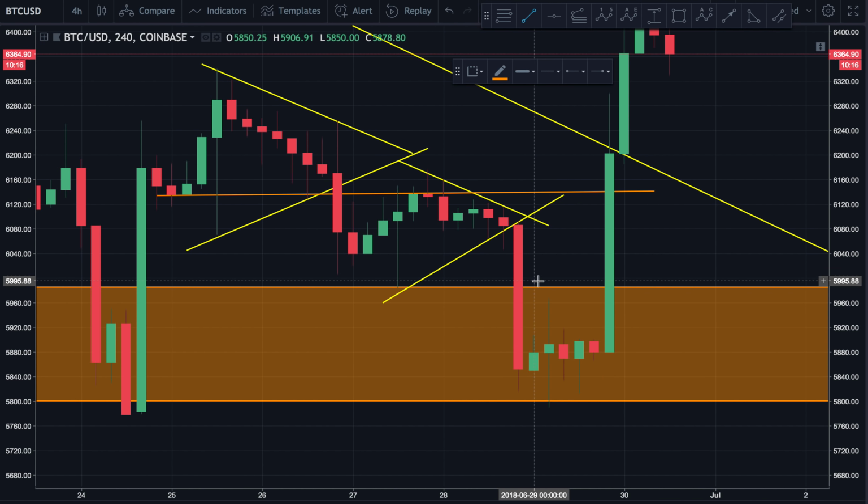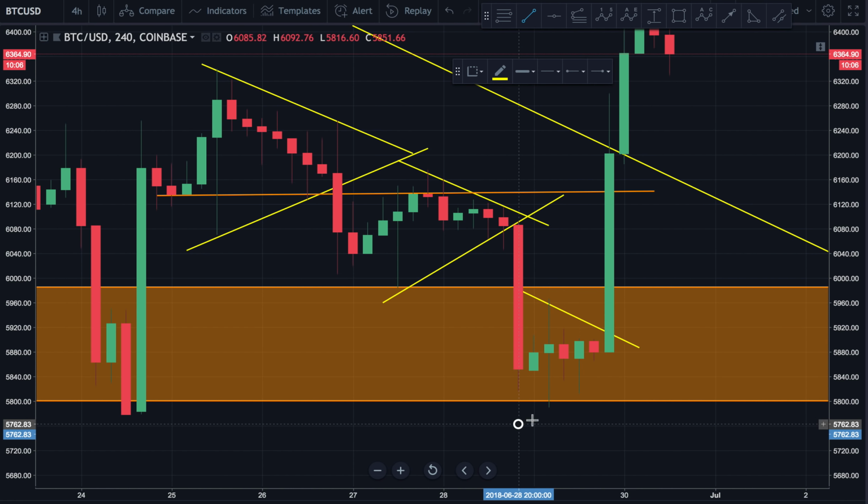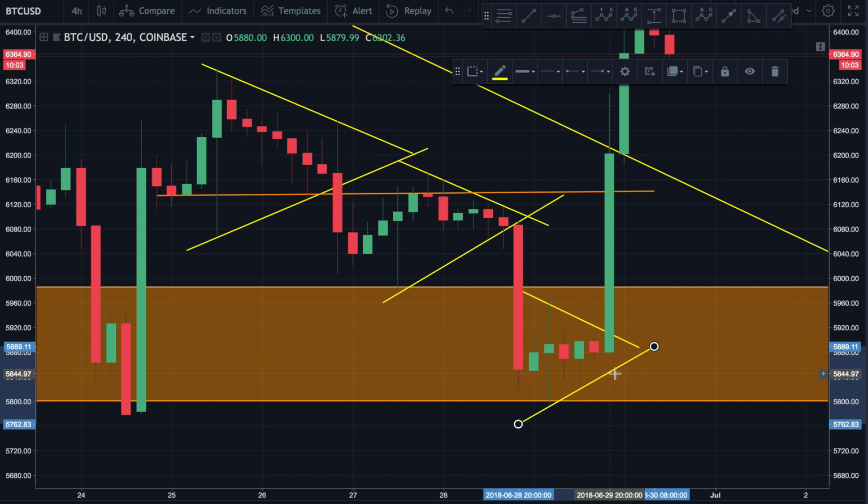Let's see, stand by one second, guys. Let me just make this look real pretty for you. If I look at the wicks here, it looks like it created a nice little wedge right here. This is the first time I'm noticing this. Should have noticed that before. So yeah, we had a nice little wedge right here. If I draw out the wicks, and it exploded up.